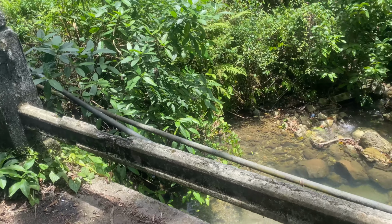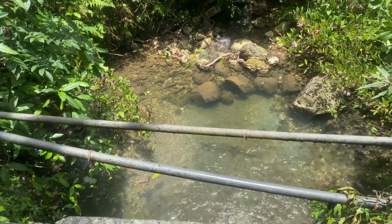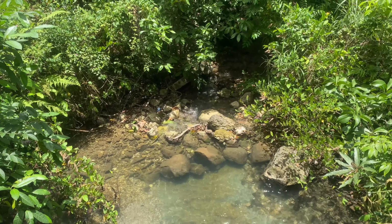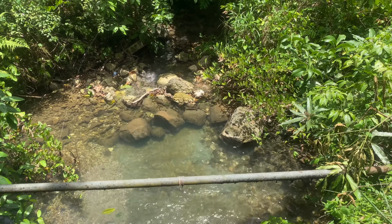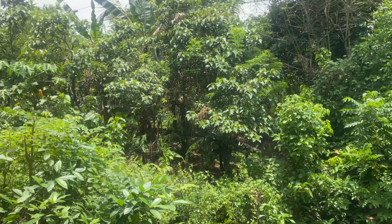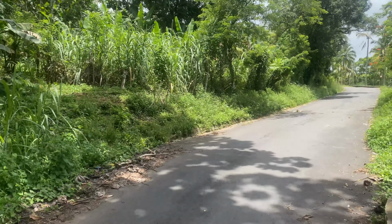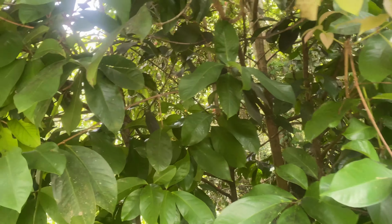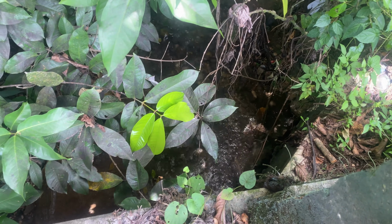But there is the bridge, guys. When it rains here, it can be very powerful. The water level will rise and you will not be able to see any of those stones. Yes, guys, this can be a very powerful river. All right, coming from the hills. So I'll take you around the top part shortly so that you can see where the river is coming from. But it's truly a sight to behold here in Lapland, Catadupa, guys.